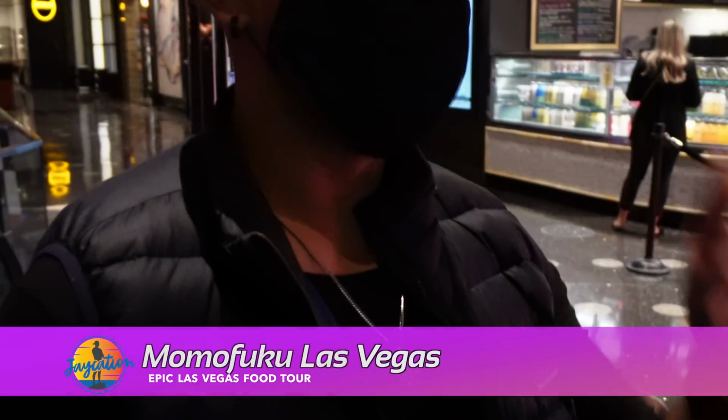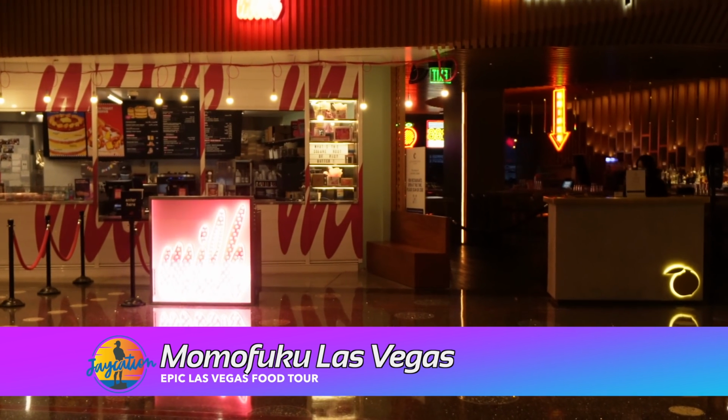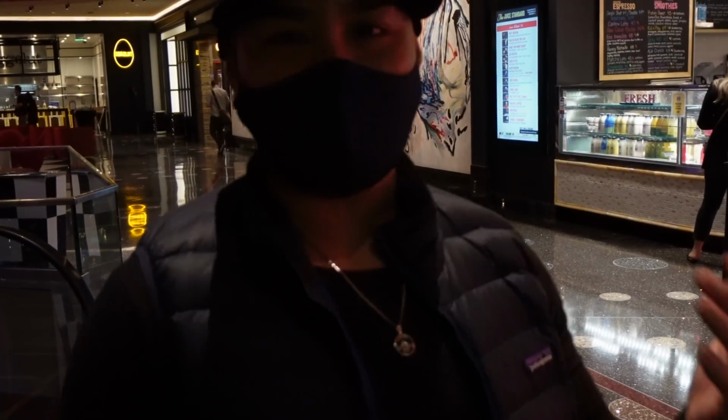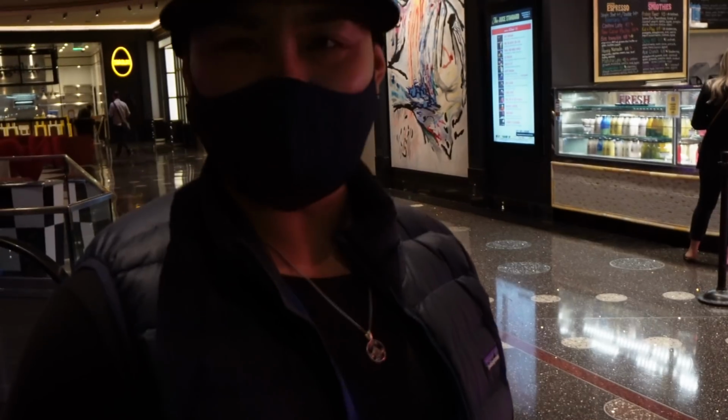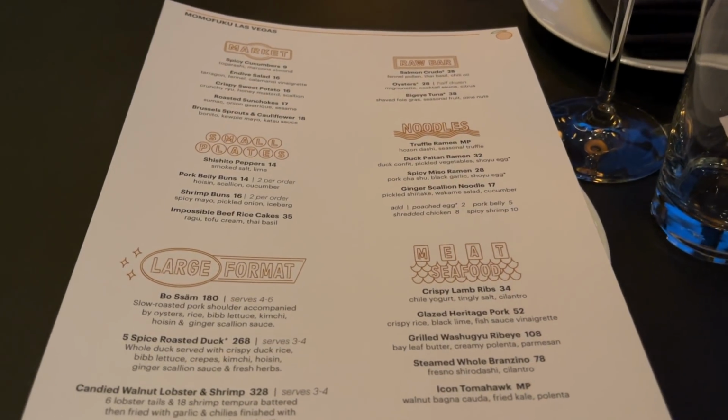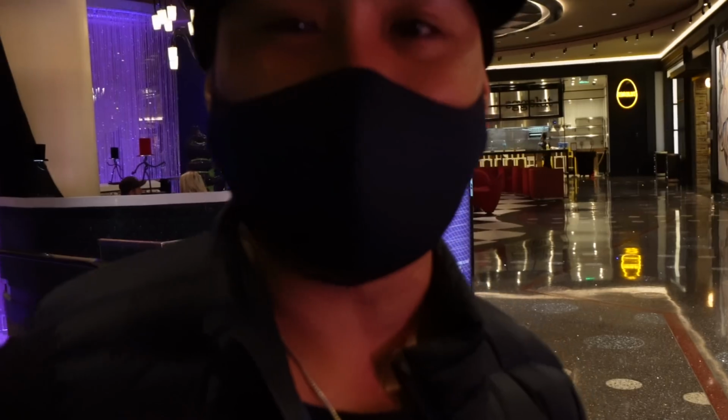So Adding's excited to try Momofuku. Yeah, I've been wanting to try Momofuku for several years now, but every time I've tried to, I've always been held up. Now we're here in Vegas getting to try Momofuku, and who knows, maybe we'll grab some ice cream over at Milk and some of their beloved cookies.